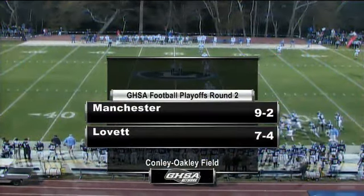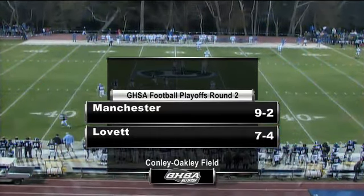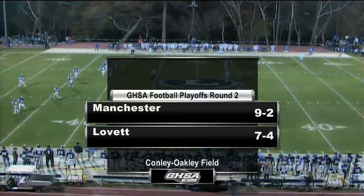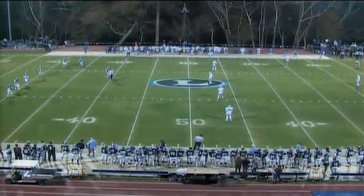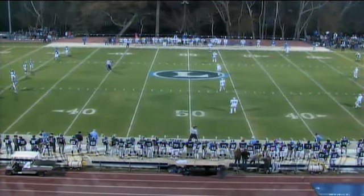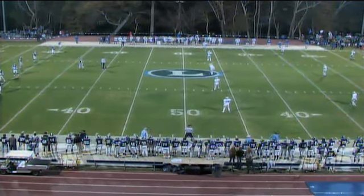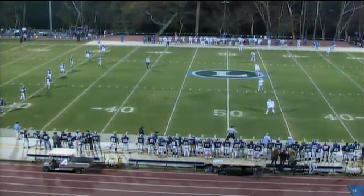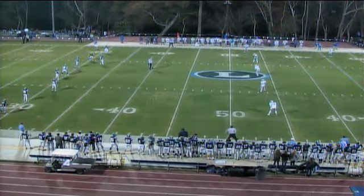And really the story of the first half was a couple of turnovers. Really one turnover in particular for Manchester late in the first half when it looked like they were about to go into the end zone, tie the game up. A fumble inside the Lovett 5-yard line cost them some easy points potentially. And Manchester remained down 6-0, and that's where we ended the half. The one touchdown of the first half is scored by Willie Candler, the quarterback, who scored on a quarterback keeper from the 1-yard line.